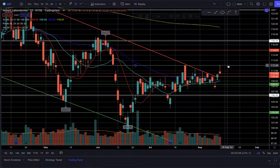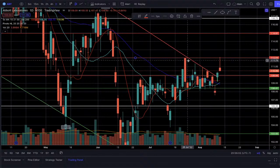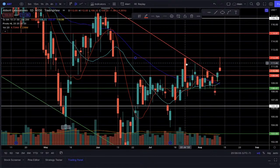Now, how do we know that this was a resistance level? Well, if you take a look in the past, where was this candlestick's pivot point? The high of this candlestick was exactly 112.00. That's a great whole number.